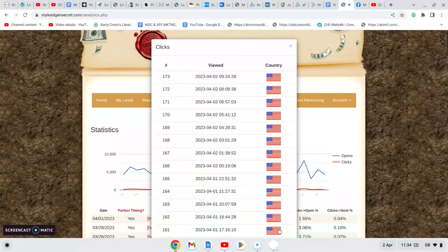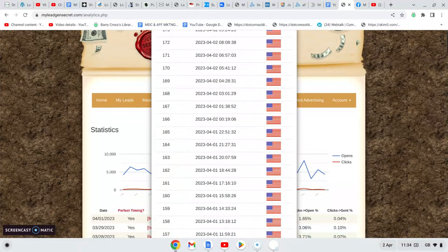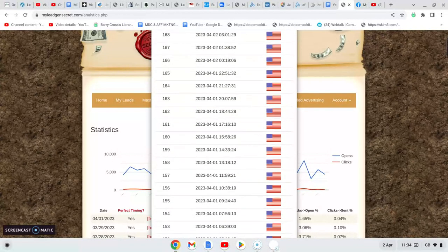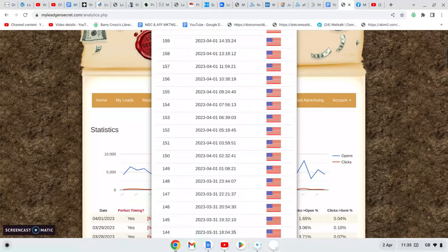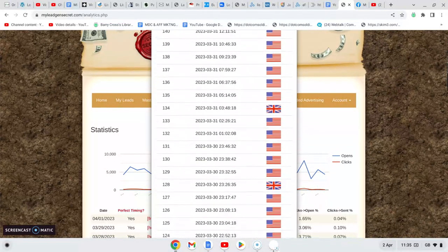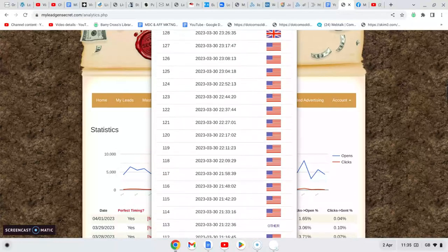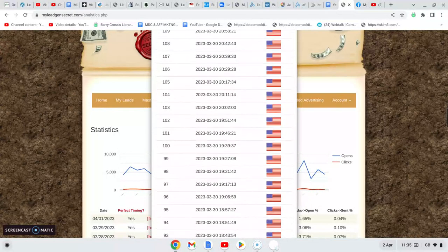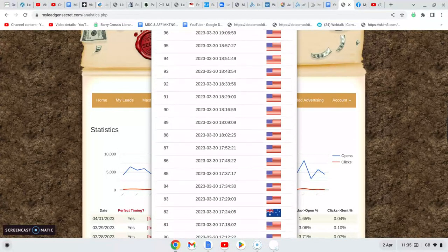So if I just show you here, country, they're predominantly 95% I would say USA leads, but you do get some Australia, Canada, UK and New Zealand. So they're all tier 1 leads. They all include buyers. We've got lots of proof in the Facebook group. I'm going to show you the Facebook group shortly and what we're going to give you there.